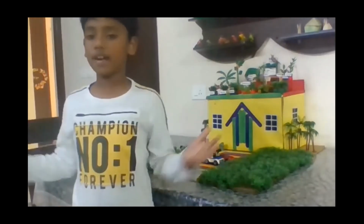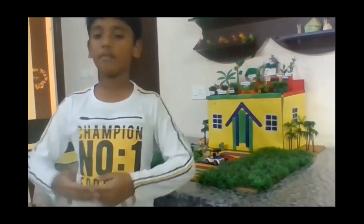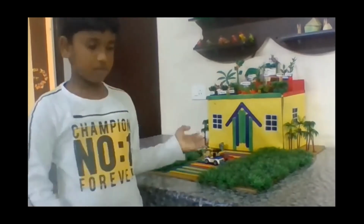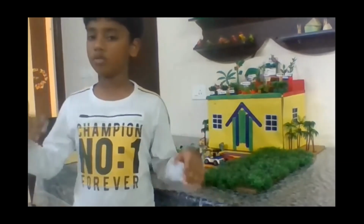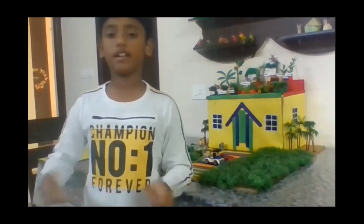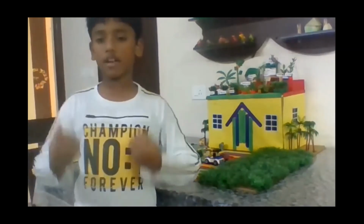What can we plant in a terrace garden? Start with something that is used in everyday cooking like coriander, mint, tomato, and chili. Once you gain confidence, almost all fruits, vegetables, and flowers can be grown. Do you need agriculture knowledge to start a terrace garden? No, you need enthusiasm for green living and willingness to get your hands dirty.